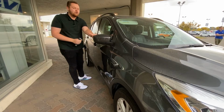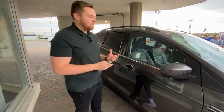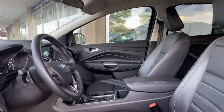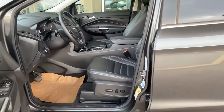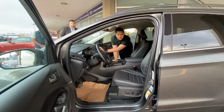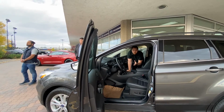So this gives you an extra view of the cars beside you, and it makes it easier to drive, so you have the extra peace of mind on the road. Opening up the passenger door, you can see that we have a beautiful leather interior. We have heated seats, dual zone climate controls, and a nice big touchscreen display with Sync 3. Now you're going to find a reverse camera in here as well, and Apple CarPlay and Android Auto.